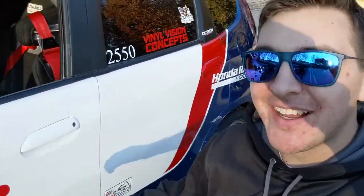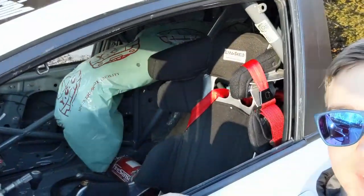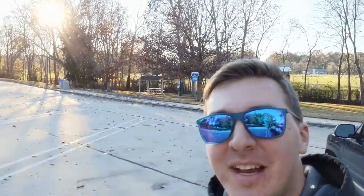But yeah, there's some nice stuff in here. I like the half containment seat. It's got some nice little features. I'll give you a closer look when we get back to the shop. But for now, we're just gonna keep on driving into the sun. And I'll see you in about 2 hours. It'll probably be a second for you.